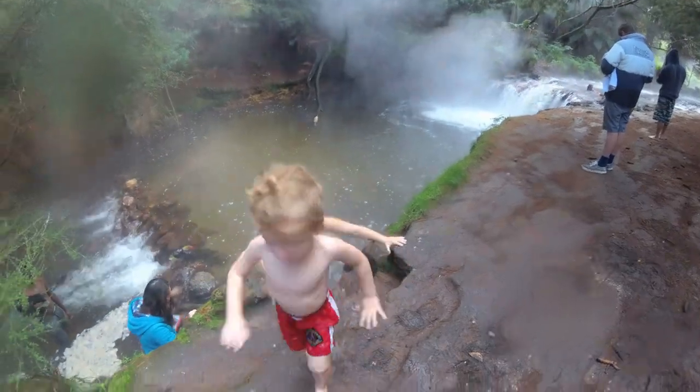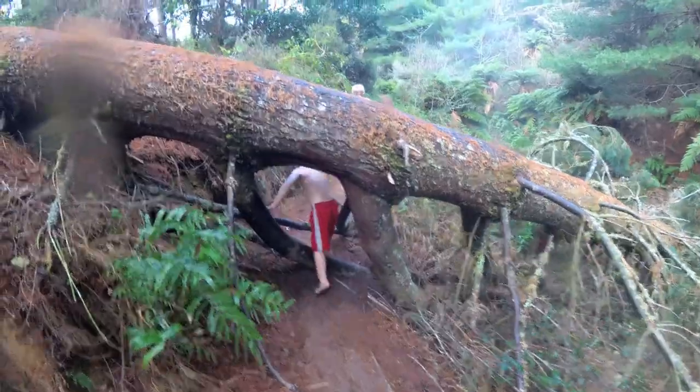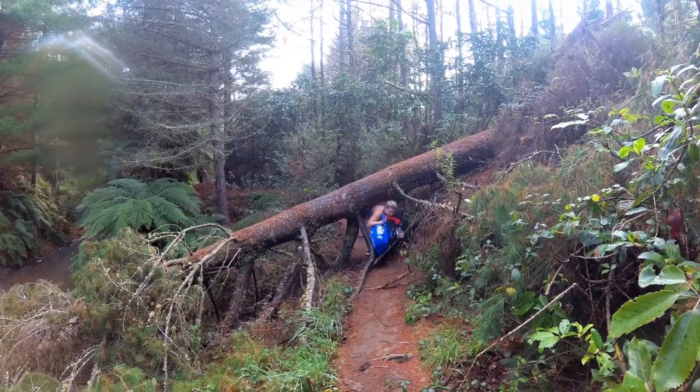Most people tend to swim by the big waterfall. We have a secret spot downriver. If you take the trail down a bit further, you come to another awesome spot. A little slice of paradise all to ourselves.